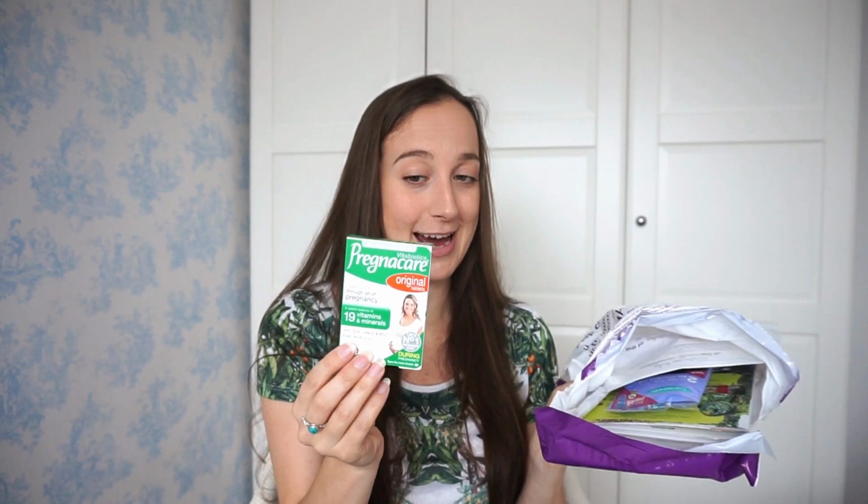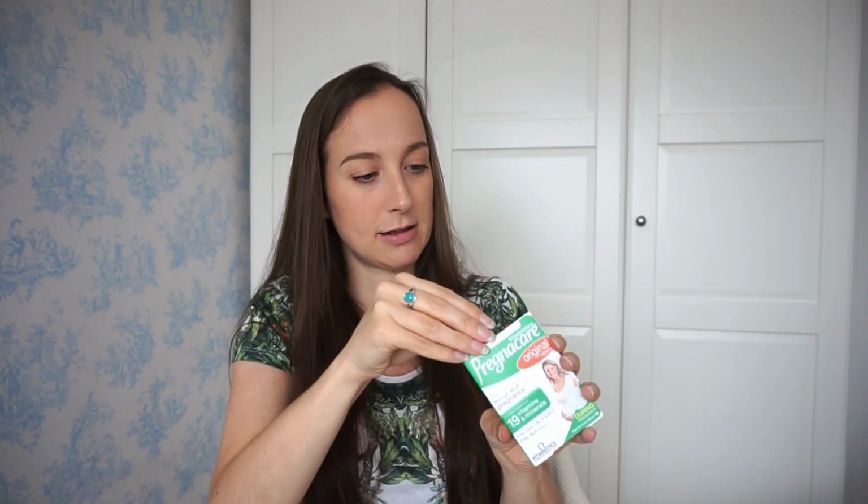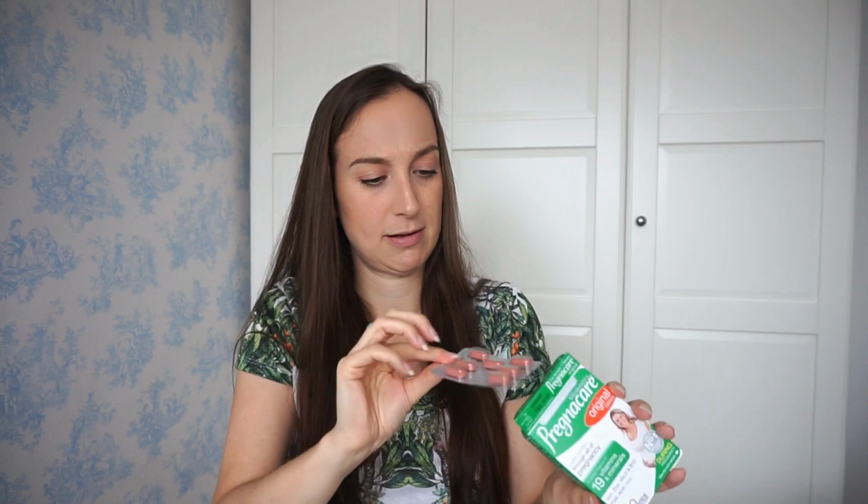The first thing I got is Pregnacare. These are supplements for when you are pregnant. These are actually the supplements that I take. It is a small pack. Oh, that is tiny. It's 7 tablets, which is quite funny. I think a normal pack is a lot more than that. But it's useful, it's good to have.